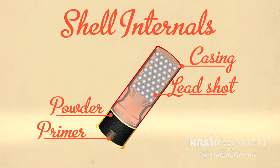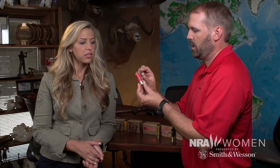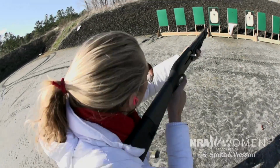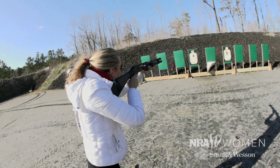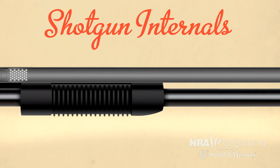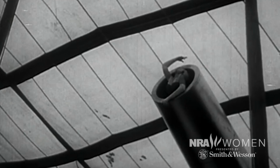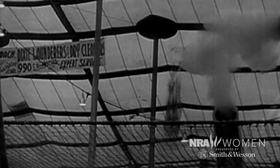Beyond that, a typical shot shell is going to have a whole bunch of lead shot, which is actually little BBs of lead, and it can be different sizes. And then there's also a plastic wad in there that separates the powder and holds the shot. So when the round ignites and the primer goes off, it sets the powder off, it pushes that plastic cup out, holding all that shot. And as the shot leaves the barrel, it starts spreading out to cover your target. Gotcha. It kind of reminds me of a circus cannon or something like that, shooting it out of the barrel and then it spreads.